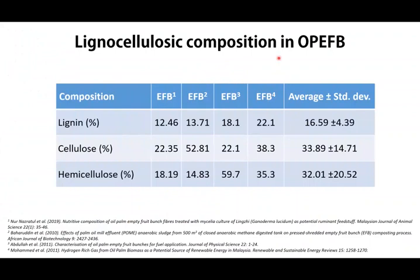So why do we choose empty fruit bunch? Based on the fiber composition, it contains about 16.5% lignin, 33.89% cellulose, and 32% hemicellulose. For ruminant feed and for mushroom cultivation, we want less lignin and more cellulose and hemicellulose as the carbohydrate source for the fungi. Okay.